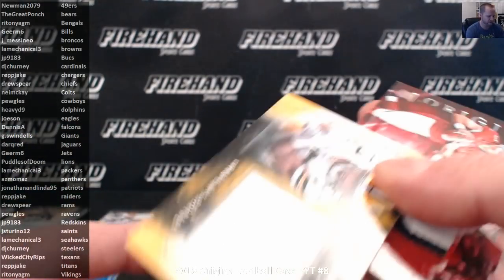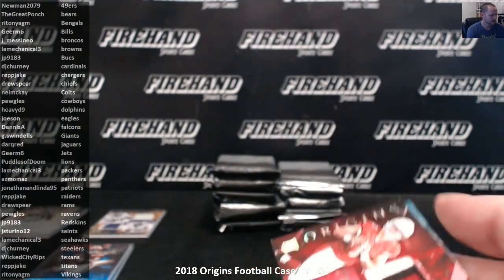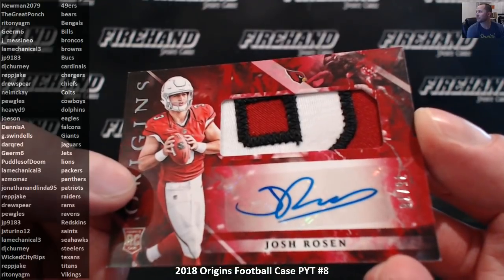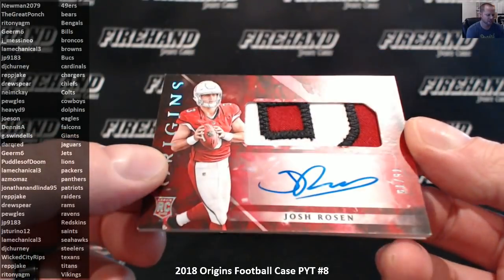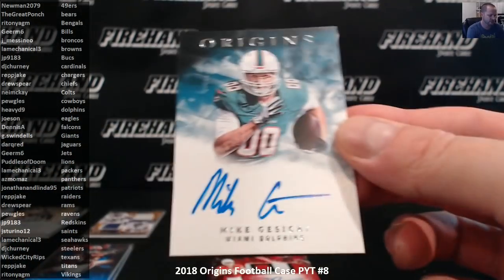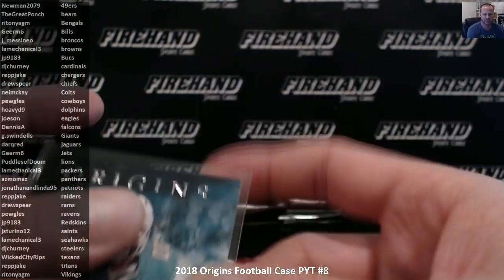And we got Mr. Rosen. We've been on a Rosen spree here lately. Nice looking, numbered 75 of 75. Patch auto, Josh Rosen, the Cardinals, and DJ Cherney. And Mike Gesicki of the Miami Dolphins. Heavy D9.